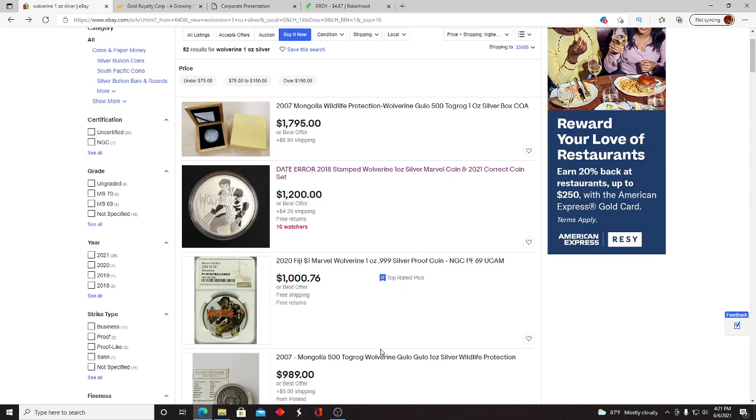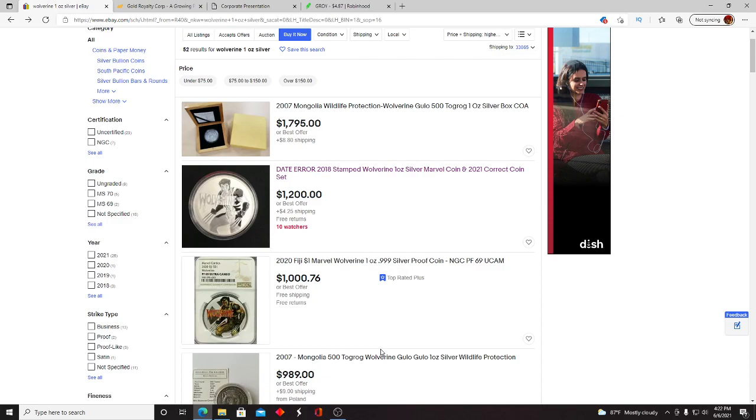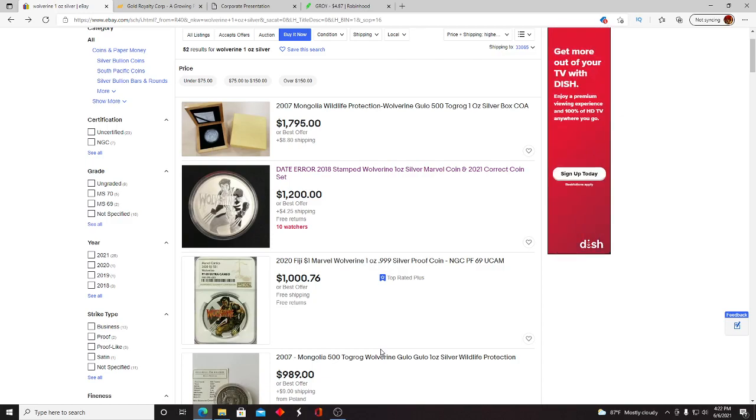I really appreciate that. In this video, we're going to be highlighting the error that got the Perth Mint angry. I don't know if you guys know, but there is a mule error circulating within the Wolverine coins. As you know, it's a 2021 coin. There are 400 of them stamped with 2018. These coins have gotten expensive fast.